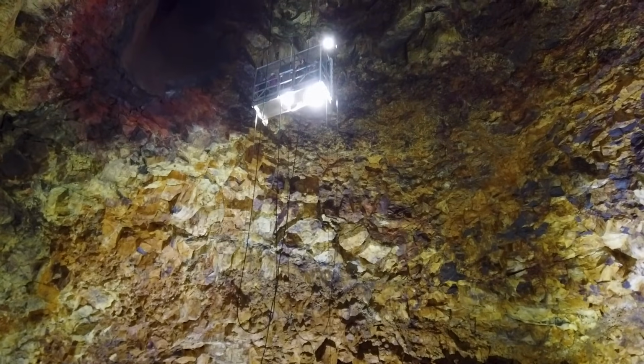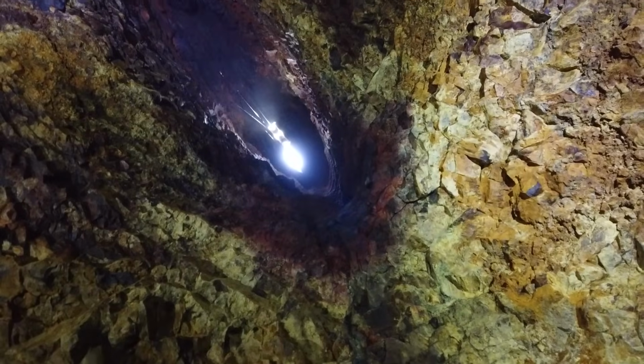So we've descended into the volcano, and it's almost hard to tell which direction is up at this point. The lift is super far away and it looks crazy coming down, and this is just like nothing else I've seen before. And inside a volcano.